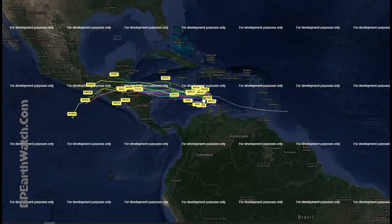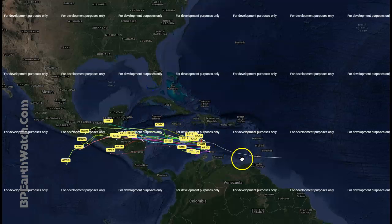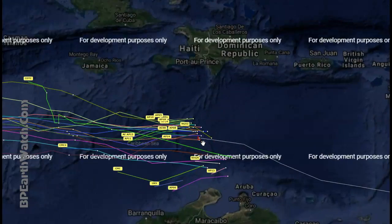Now here is a little more modeling than we normally see. But most of these models have it coming either into the Yucatan or across the entire peninsula into the Pacific Ocean. And it's because of a high pressure system that I was talking about that's going to be over the Atlantic and the U.S. But in the white, you see the storm track.